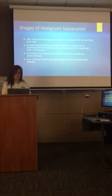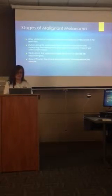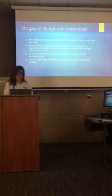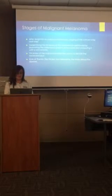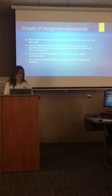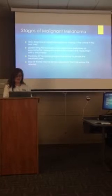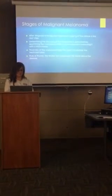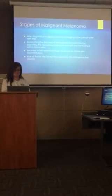Stages of malignant melanoma. After diagnosis of malignant melanoma, staging of the cancer is the next step. Determining the thickness of the melanoma is performed by examining the melanoma under a microscope and measuring it with a micrometer. Thickness of the melanoma helps the doctor decide the treatment plan. The rule of thumb: the thicker the melanoma, the more serious the disease.